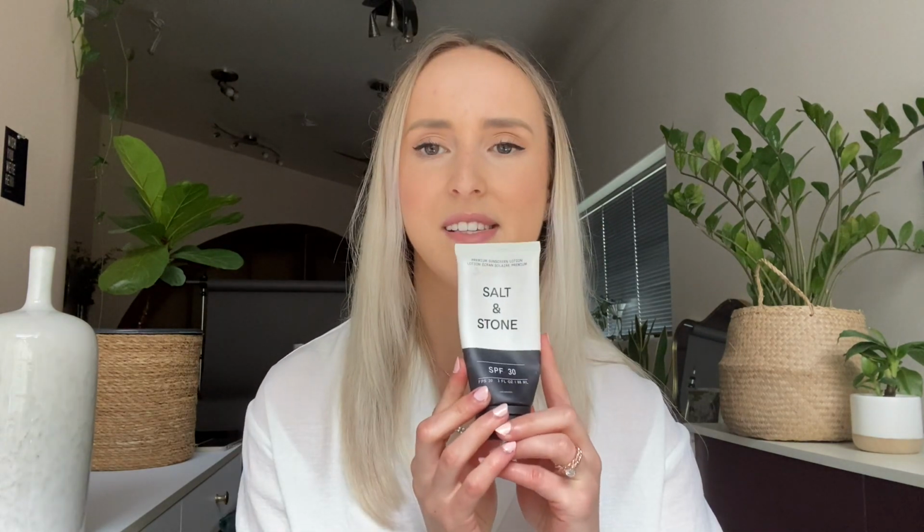The SPF I have been using this summer is the Salt and Stone SPF 30. It's a mineral-based sunscreen, so it's more natural. It doesn't have any harsh chemicals, and it's perfect to use under makeup. So I apply this in the morning after I've done all my skincare routine as the last step before makeup. And once I do all of my skincare and put on my SPF, I usually let that sink in for maybe 10 minutes before doing my makeup, just so it's a nice base and things aren't sliding around.